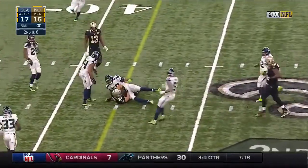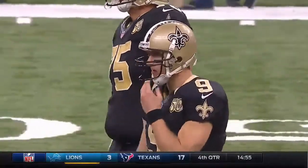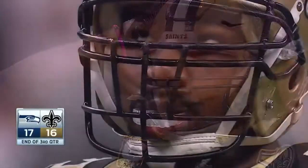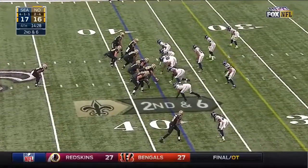finds his fullback, Kuhn. And Kuhn is very close to the sticks. That'll be the end of the quarter. 17-16, Seattle leading. Fourth quarter coming up. Don't go anywhere. As he runs the football. Veteran in the fourth quarter also.